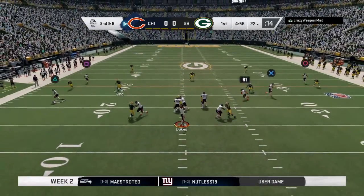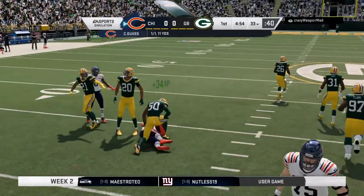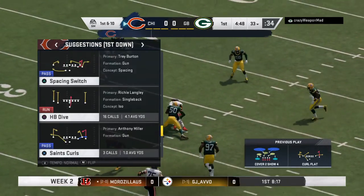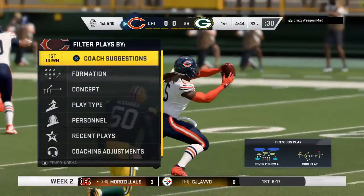Here's second and 8. He's going to flip one out here to his running back. And he's going to get this one across the 30-yard line. 11 yards there, first down. Good route, good pickup for first down yardage, and that is a tough one to cover.